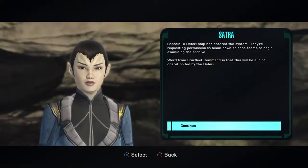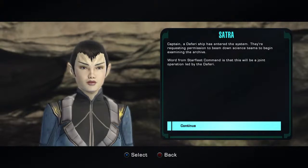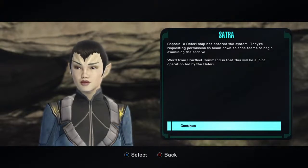Captain, the ferry ship has entered the system. They've requested permission to bring down the science teams to begin examining the archive. Word from staff at command is that there will be a joint operation led by the ferry.